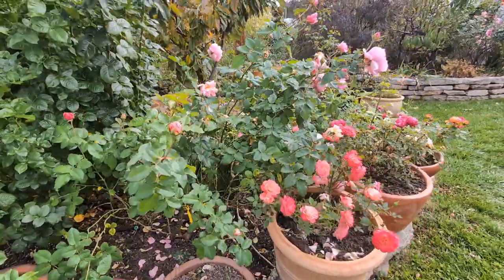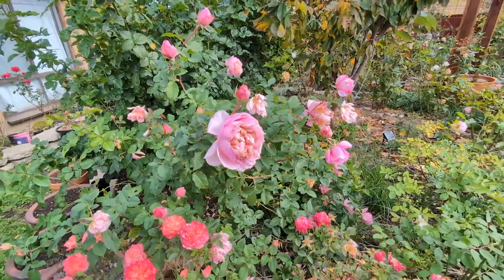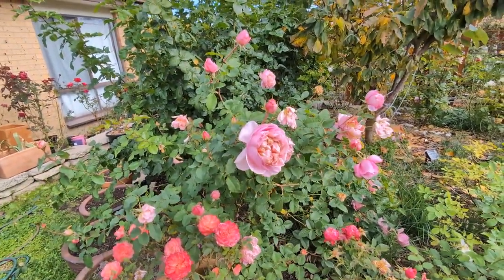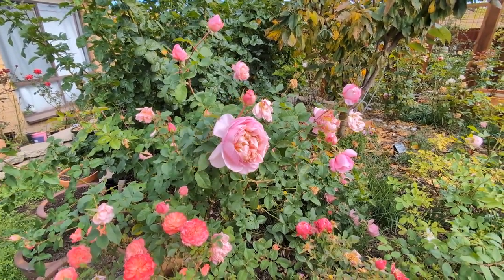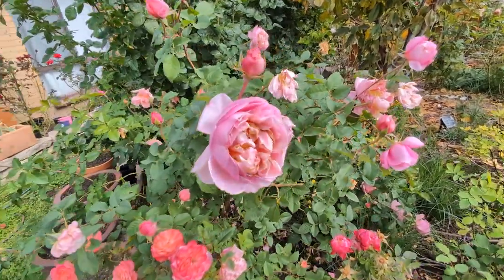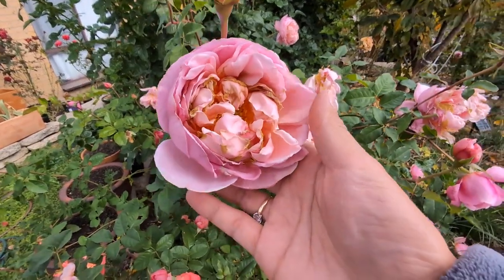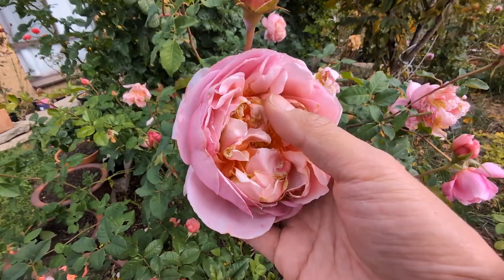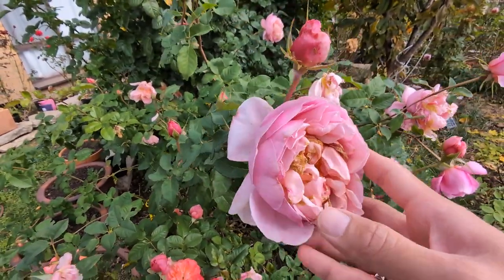All right, so let's look at the blooms. Please don't judge the blooms of the roses, because I want to show you more the health of the roses at this time of the year. I still have lots of beautiful blooms, and you can see the blooms are not perfect. You can see that burn or shrivel, which comes from it being cold and sunny during the day as well. So they do things like this.